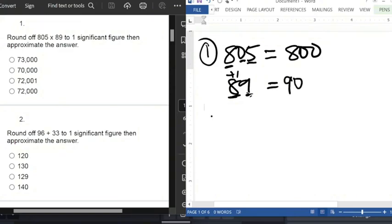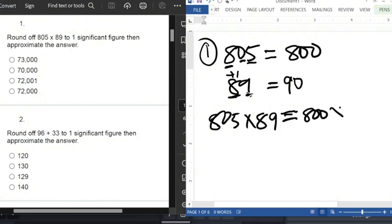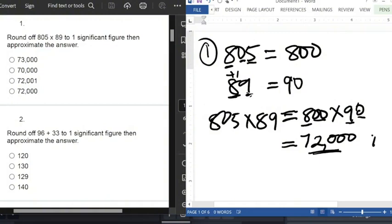So we can then say that 805 times 89 here is approximated to 800 multiplied by 90. So one trick you're going to use here to multiply is just multiply this 8 by 9, and that gives us 72. Then add the 3 zeros that we have left here, 1 2 3, that gives us 72,000. That's option D there, as we have it there. So I hope this is very clear.